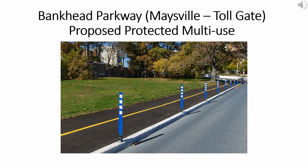Here's what the multi-use path could look like, completing the GreenLink connection between downtown Huntsville and Monte Sano.